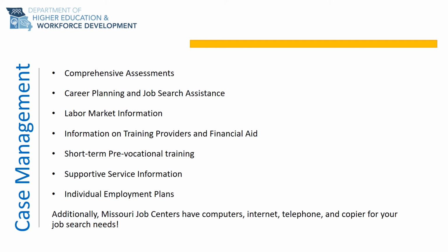Labor market information can also help you with your training research to determine which jobs are available in your area, wage information, and required experience and education. Your Trade Act representative will also provide you information on training providers, how to apply for additional financial aid, and available supportive services through your community to assist with needs-related payments. Short-term pre-vocational training may also be available through your Missouri Job Center, so be sure to ask what is available in your area.